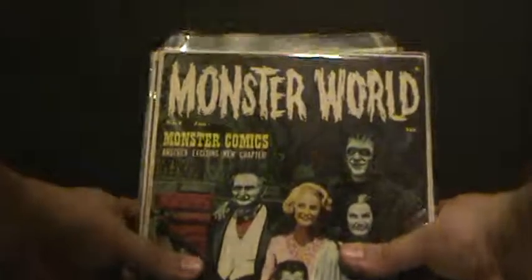Alright, got those knocked out of the way. Now I'm going to get into my graded stash. Got a Miracle Man 21 in a 9.4. It's actually a beautiful book, and it is for sale, ironically.